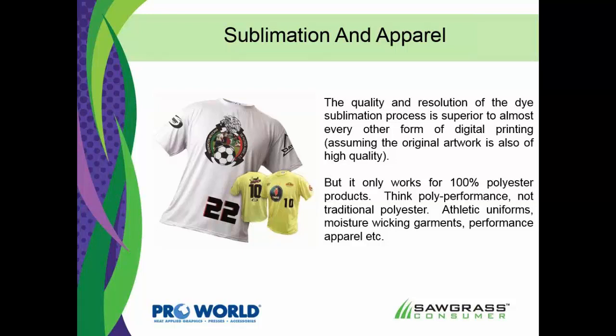Those products tend to be a little more pricey, okay? But again, using keywords, if you describe your poly performance products as the same type of shirts that Under Armour sells, then people immediately start to connect it with Under Armour, okay? And an Under Armour t-shirt starts at $25 and goes up. So again, that can help you in some of that pricing world.